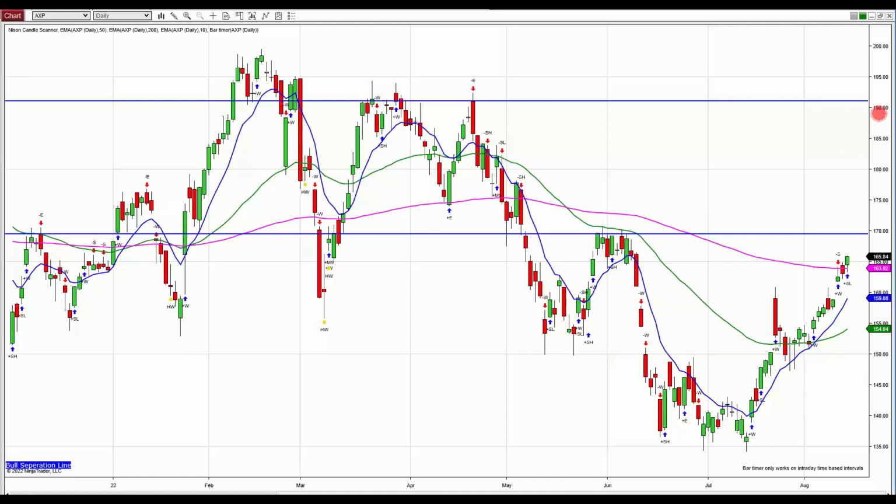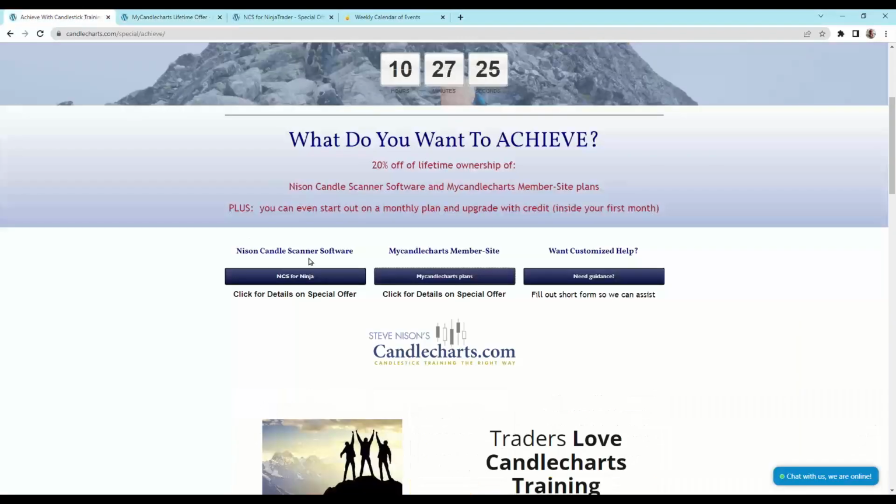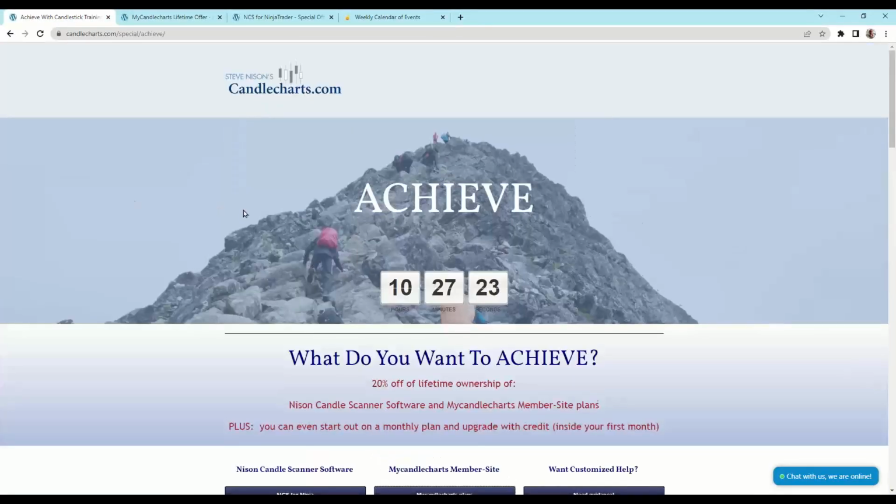Right. So as we can see, again, signature programs, which we're not really talking about today, is the way to put it all together, using your strategy with NinjaTrader and Nissan Candle Scanner, and it's about creating your trading strategy. What we're talking about here today, though, and I know because some people are seeing this here, let's come back to our first page here. It's about how to achieve, and how you're going to achieve.